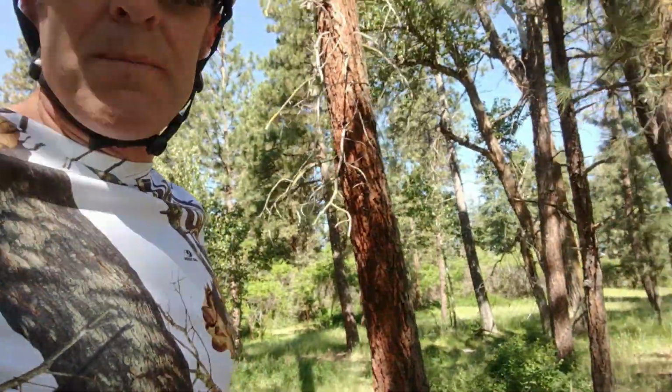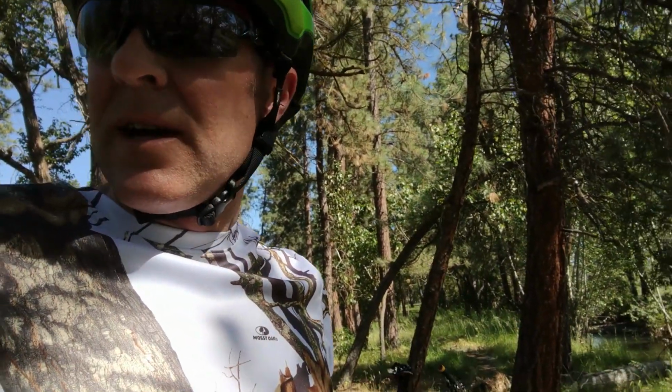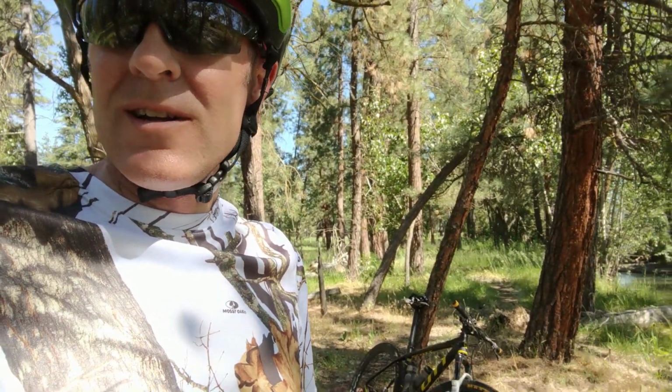Down here getting a little rip in on the mountain bike, but I was realizing that I flipped the script on winter and summer around here, where I used to just live for these awesome summers. But when I saw the cottonwood snow coming down, I was realizing that around here now I'm just trying to enjoy some summer just to get back to winter. Winter's become the thing I enjoy more.